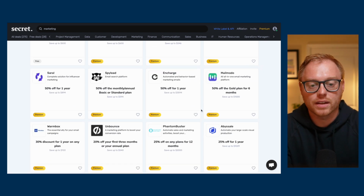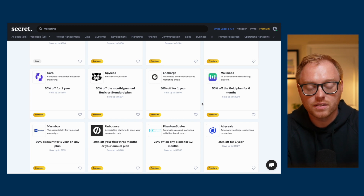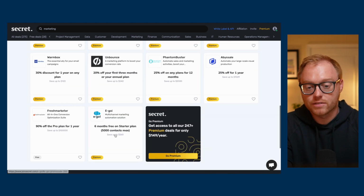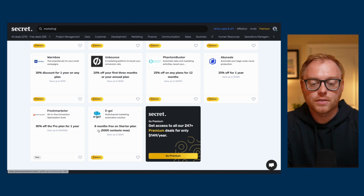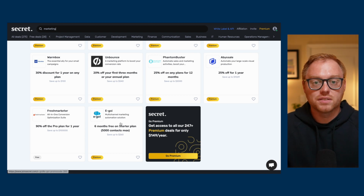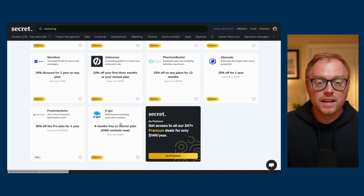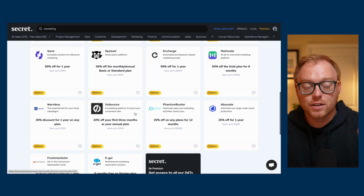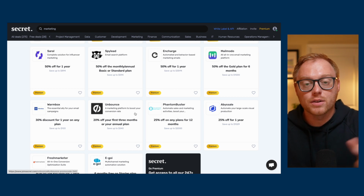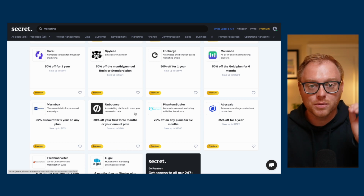So you can check out all these different tools, and even if you have no idea what they are, maybe you get a free trial, or discounts and credits. If you don't know what a tool is, but you can use it for 6 months free, you can see what it's like and whether it's actually helping you. If it's not, you just stop your account, don't pay for it, and you tried it because you found it through Secret. You can see what tools are available to you.